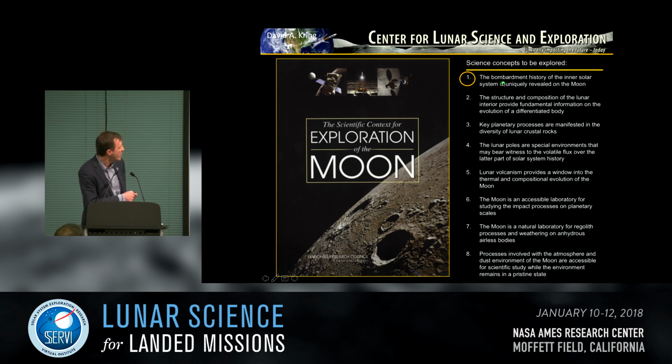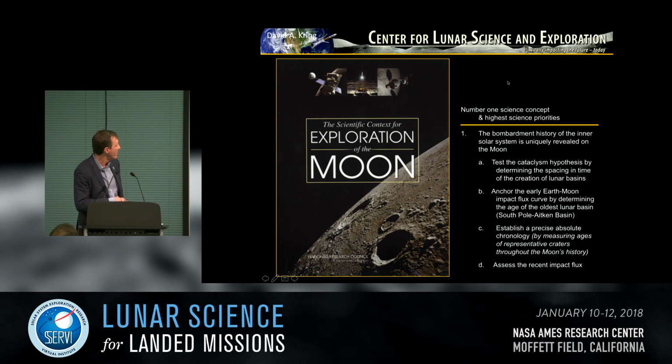The inner solar system is uniquely revealed on the moon. This is broken up into a series of investigations. Investigation number 1 is test the cataclysm hypothesis by determining the spacing and time of the creation of lunar basins. Number 2, anchor the early Earth-Moon impact flux curve by determining the age of the oldest basin, the SPA basin. C, establish a precise absolute chronology by measuring ages of representative craters throughout the moon's history. And D, assess the recent impact flux.